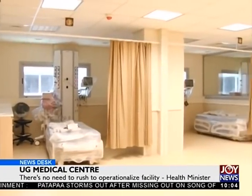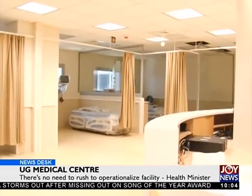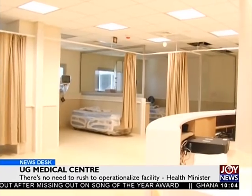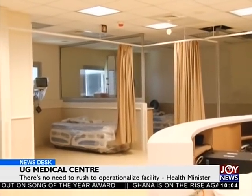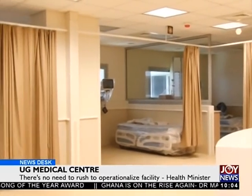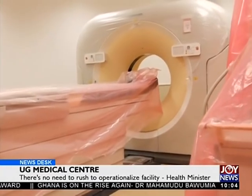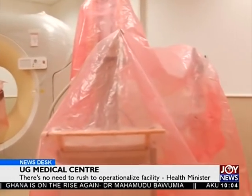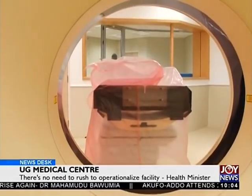The opening of the $217 million 650-bed capacity facility has been delayed by what the Health Minister Kweku Agyeman-Manu referred to as the absence of essentials such as a backup generator, without which the MRI and imaging equipment, for instance, could not be operated because of possible fluctuations in power from the national grid.